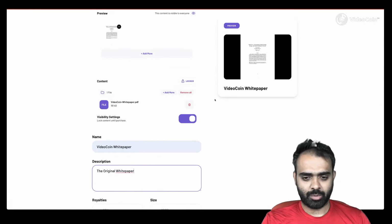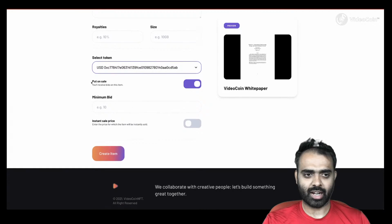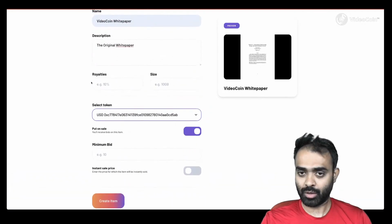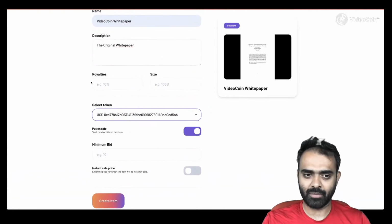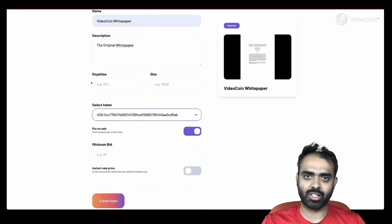So I gave it a name and description. We'll talk about royalties in just a bit, but in this case I'm going to select an ERC20 token. So this is different from what we've done, right? This is a deployment where auctions are supported. The deployments that I previously showed you had auctions switched off, and that's the power of our platform.